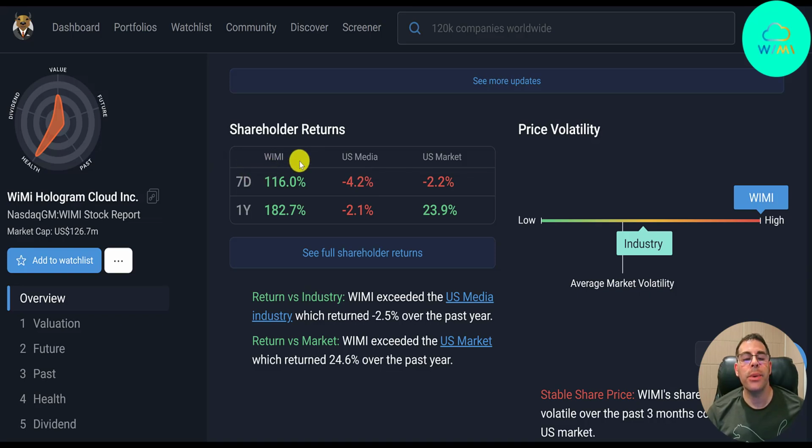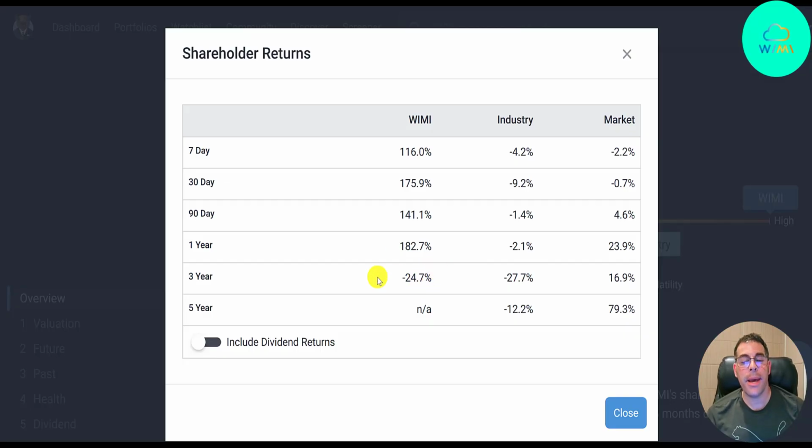In just the past week, 116%. Its industry is down 4%. In the past year, it's up 183%, while its industry is down 2%. The entire U.S. market is up 24% in the past year. So this is crushing the U.S. market. But if you go back further, in the past 3 years, this stock is down 25%. Its industry is down 28%, and the market's up 17%.